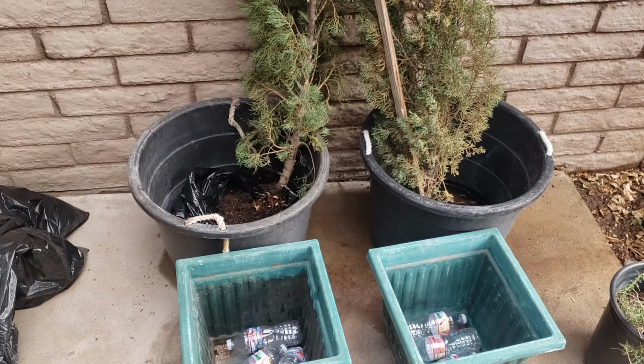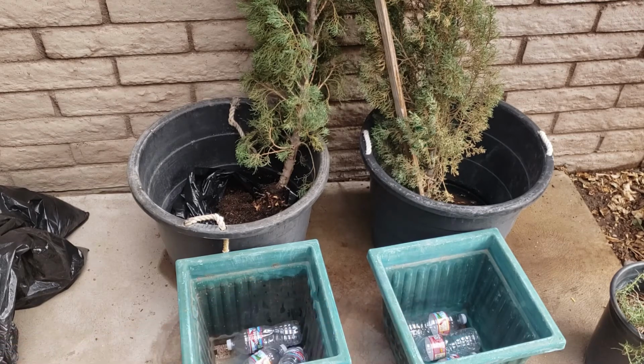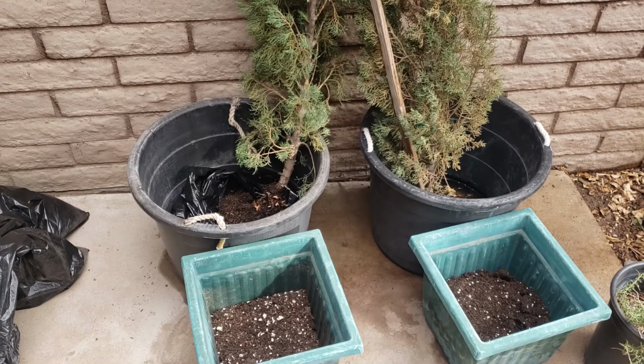So what I have right here is 2 containers that I'll keep them in. I have my plastic bottles in the bottom of them, and the plastic bottles are just used to allow air into the bottom of it, and also to allow the soil to dry out so it doesn't hold too much water. So what I'll do is I will add some soil to the pots, and then we'll get the trees in. So I'll pause and I'll come right back.